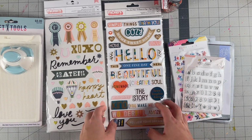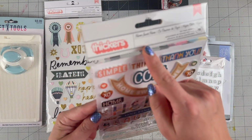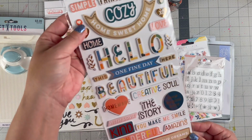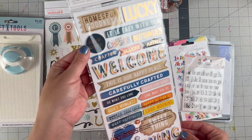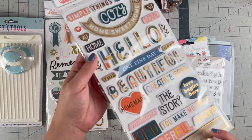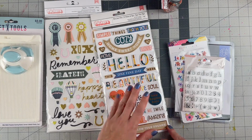They were 99 cents. I picked up one of these, and I don't recall what collection it's from, but it just says Home Sweet Home. It kind of looks like maybe it went to a Jen Hadfield collection. It doesn't look like Paige Evans. It looks like maybe Jen Hadfield.